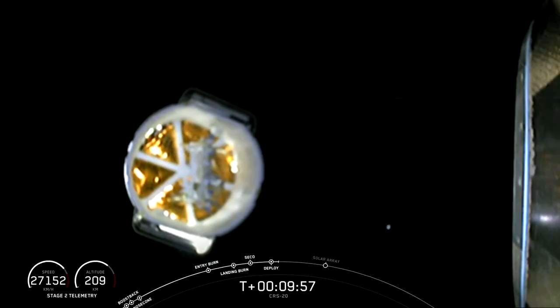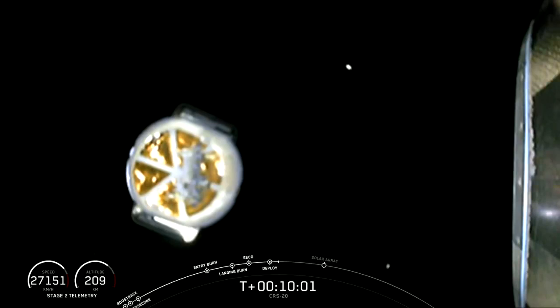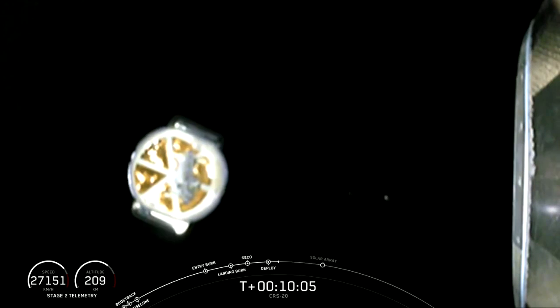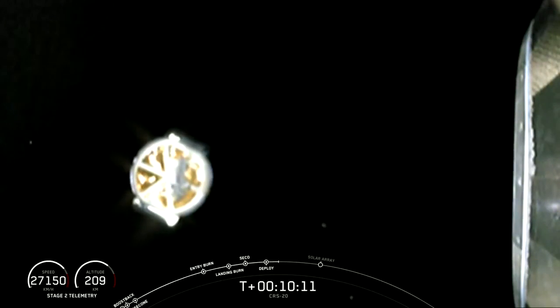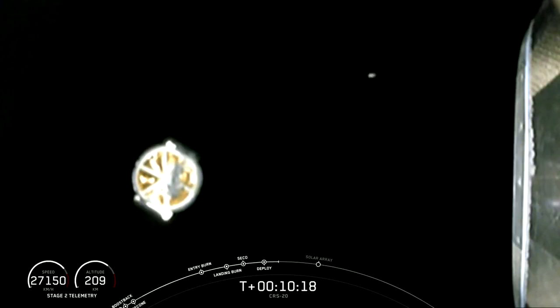That unpressurized cargo is stuff that is able to be exposed to the vacuum of space. Everything that cannot endure such an environment, we pack into the pressurized section. So coming up in about 2 minutes, we should have solar array deployment.